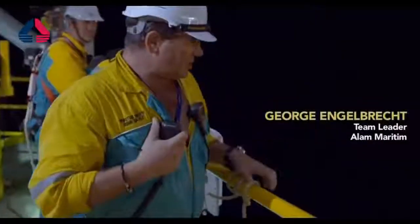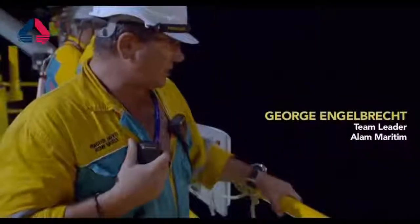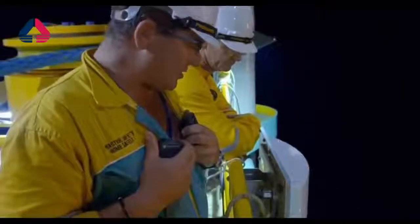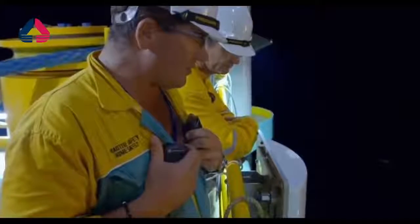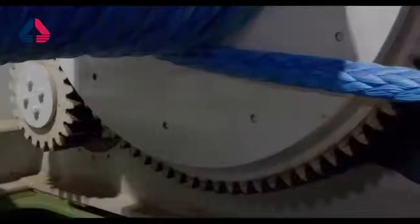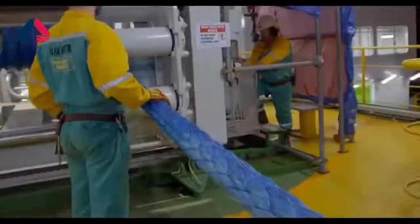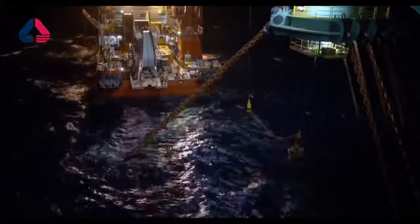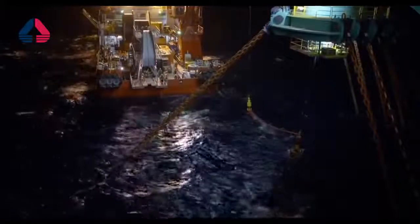We're going to do our connection with our winch now to the pulling head. When we do the transfer, you're going to see significant load on the edge of the J tube. You keep me posted if it starts hitting sharp edges. Copy? But with rough sea conditions, the vessels are at risk of hitting each other.